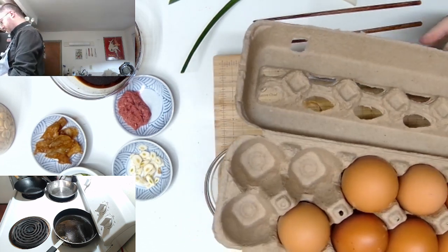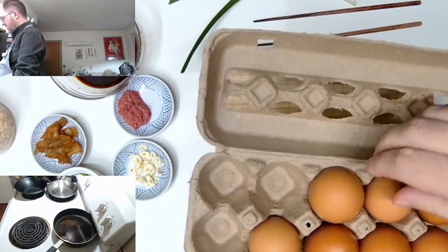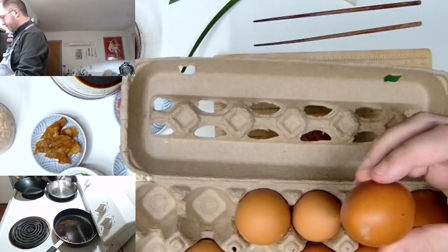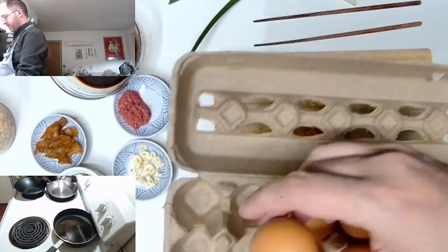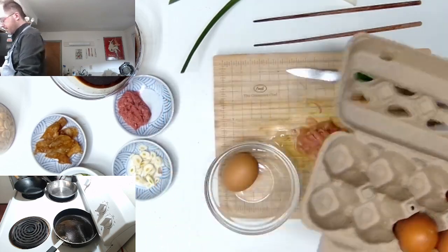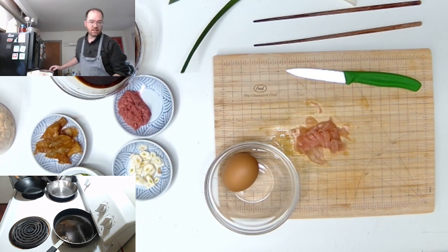Ungrated farm fresh eggs. These are some of the biggest. Look at the size of these eggs. Some of these are some of the biggest eggs I've ever seen. So we're going to grab the first one. Biggish egg, not the biggest egg. Look at the size of this egg. That's why I get ungrated eggs. Sometimes you get gigantic eggs.